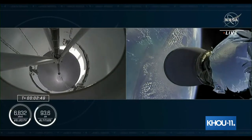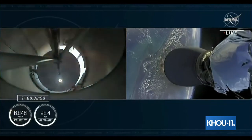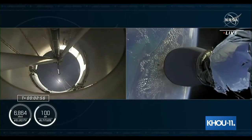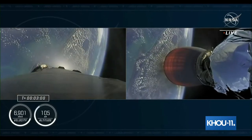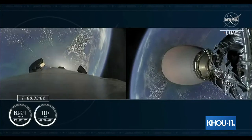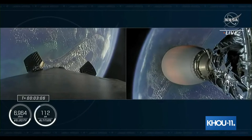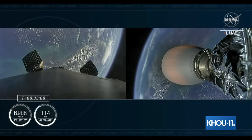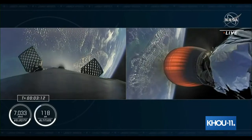There we should see that second engine begin to ignite now. And obviously confirmed by the loud cheer behind us here at Mission Control Hawthorne. And we're also in 2 Alpha for the aborts if needed. Again, second stage is lit and continuing to carry the crew 5 astronauts into orbit.